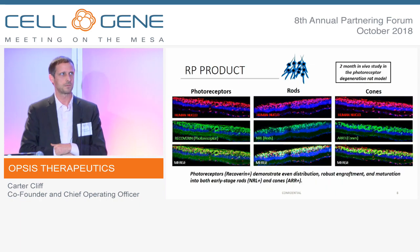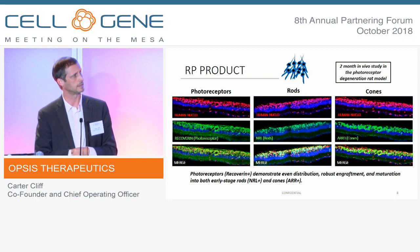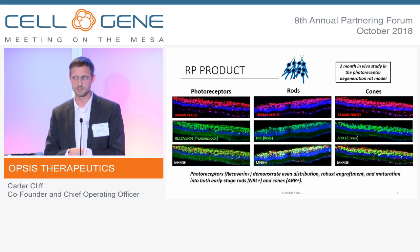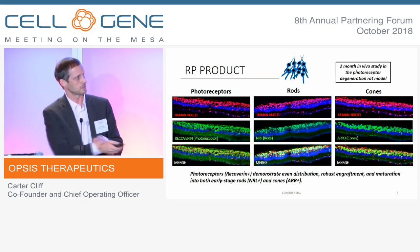So we've kept this rather under the radar, but we decided recently to take it on the road to interface with pharma and investors because we identified a candidate that, when delivered into a relevant model of photoreceptor degeneration, and this is a rodent model, but it has essentially lost the entire photoreceptor layer, but has an intact RPE, we're able to recapitulate consistently and evenly across the site of delivery a population of photoreceptors that then go on to mature in about a 1-to-1 ratio into rods and cones, which is important in terms of downstream applications, as I'll show on the next slide.